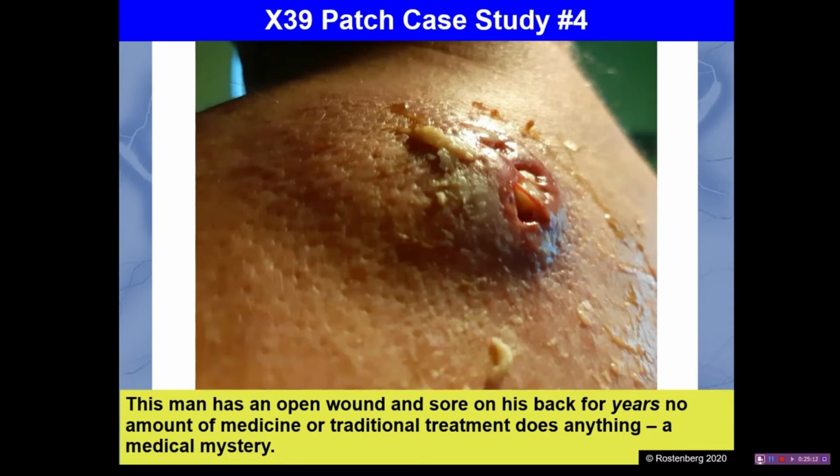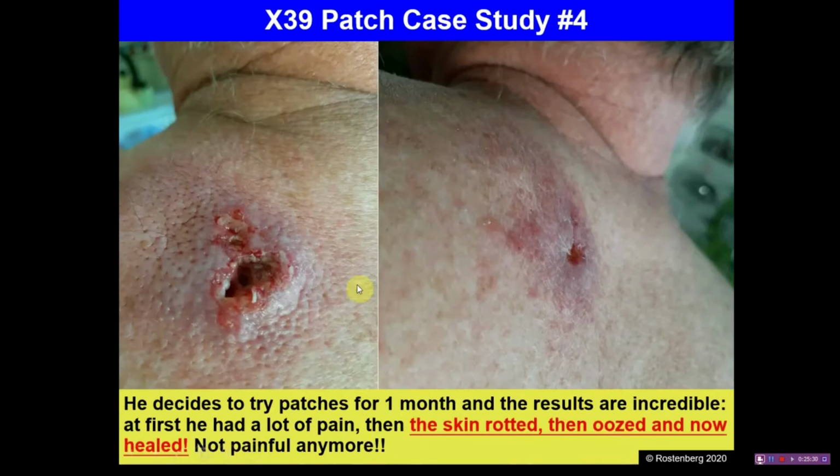If your body can't heal something, it'll just ignore it. But as he started to wear the patches for the first few days, it began to hurt again, which is actually a good sign that healing is starting. It means the body's paying attention again. And all the dead skin began to, unfortunately, rot and fall away. So he kept wearing them day after day, and in about 2.5 weeks, he was right here on the left-hand of your screen. Now, I'll admit, that still doesn't look very appetizing.